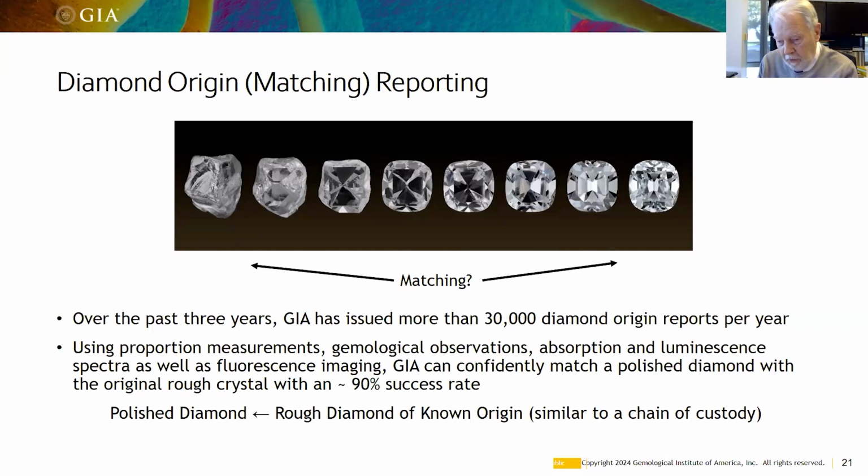So in contrast to the origin reporting for colored stones, where we're going from the polished stone back to the origin, in this case, we're going from the rough diamond of known origin to a polished diamond of known origin. So it's much more similar to a chain of custody. This is what I think is possible today. This is what we do. And I don't think there's any way of telling just from studying a polished diamond where it comes from.